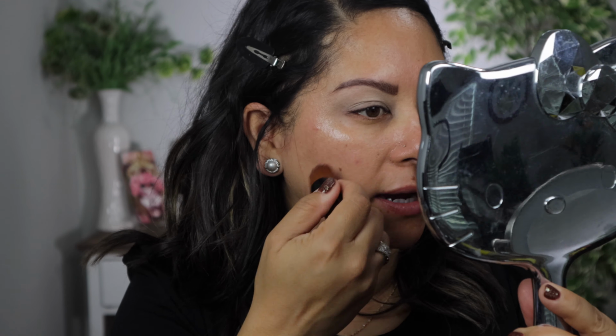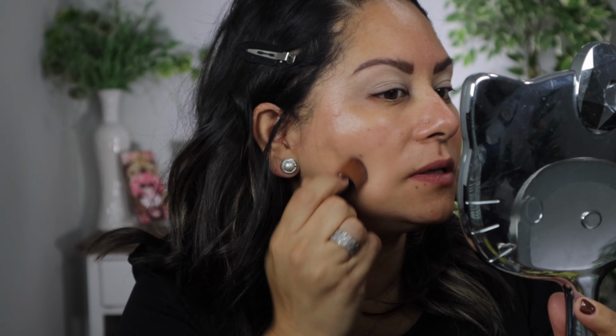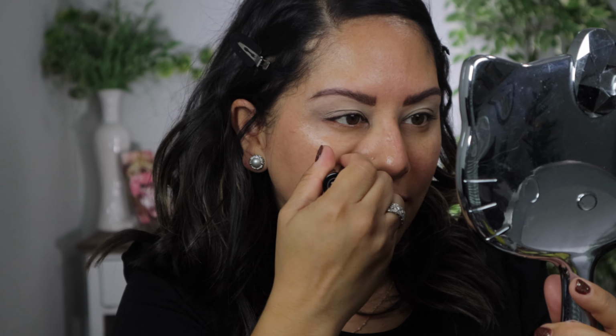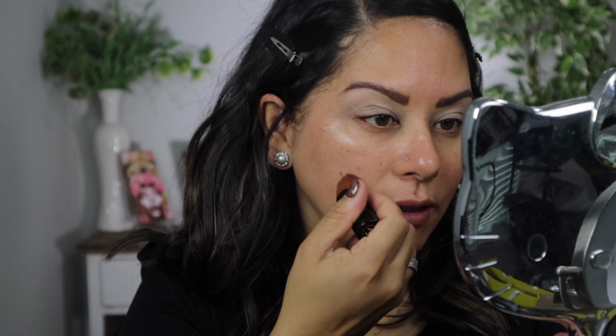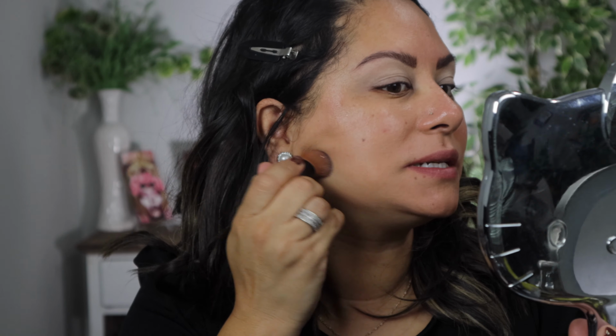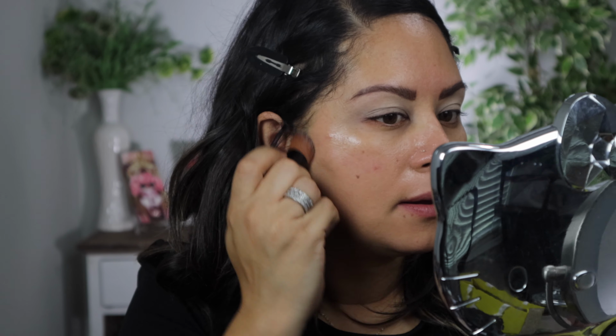I would say that initially when I first tried this, I honestly didn't see the point of it. I was like, this looks like nothing, which is why I used it as a primer initially. But the more that I use it, the more that I love the tint. It won't last 12-15 hours, but it will give you a good 8 hours of wear. And again, it's just meant to be a very light tint on your skin and just make it even.